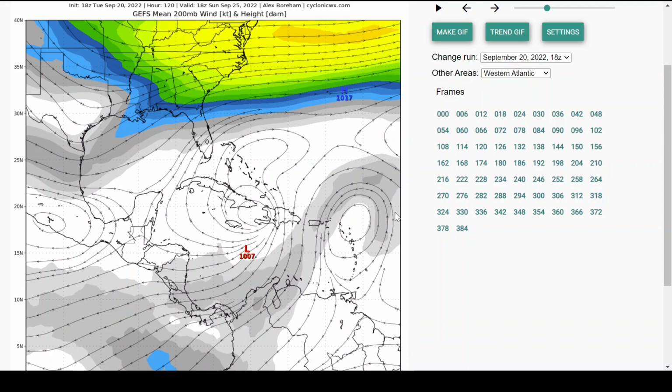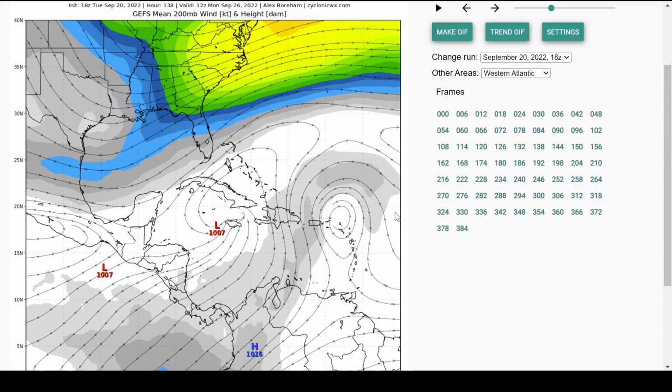And then once it starts getting into the central and western Caribbean, it's going to have a very, very favorable looking upper-level pattern here. This is about as good as it gets in this part of the basin. You've got a trough dipping down from the CONUS region, so eventually you can tap into that, and you've got an outflow channel to the northeast here, a poleward one.